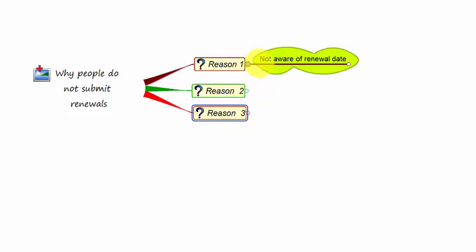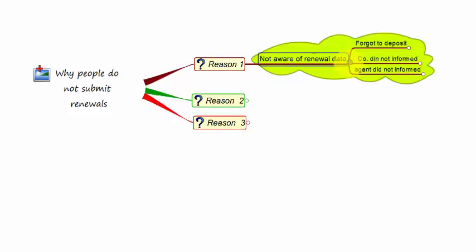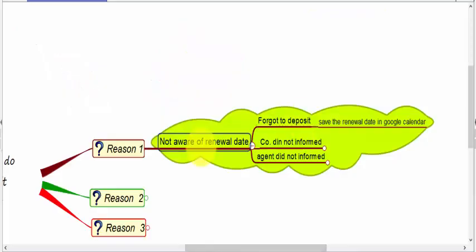The reason number one is that people are not aware of their renewal dates. Surprising. What the company is doing, what the agent is doing, the customer reserves all right to forget it. If a customer is not aware of the renewal date, definitely he will forget it, and in that case you have a solution. Take the mobile of the customer.